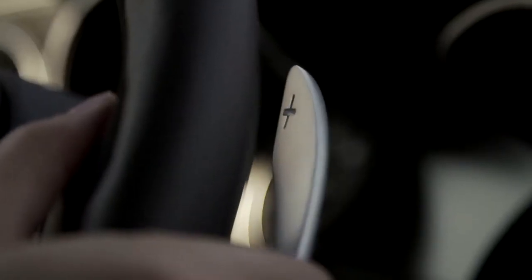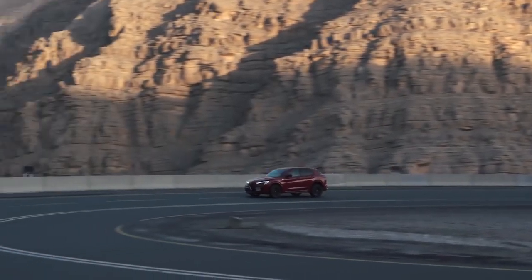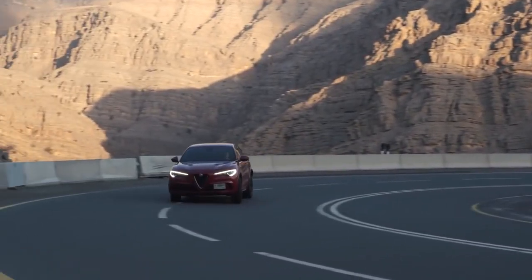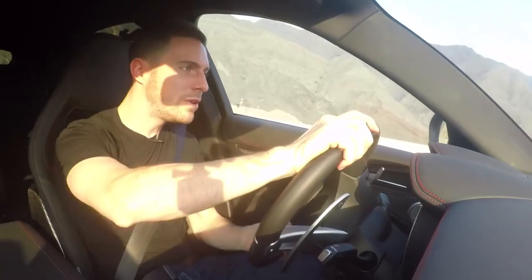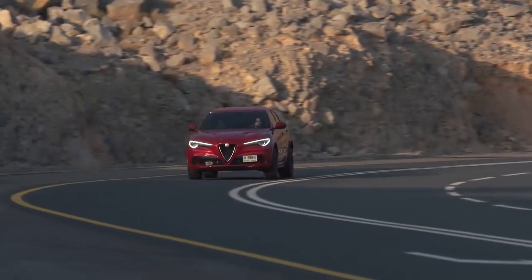The 8-speed automatic gearbox, it doesn't have the intensity of a DSG, but I just don't think you miss it. Yeah, really, really cool drivetrain this. We've got a good soundtrack, and we've got tons of performance. It's a heavy car, but it's really, really quick. And of course, with four-wheel drive, you've got loads of traction as well.